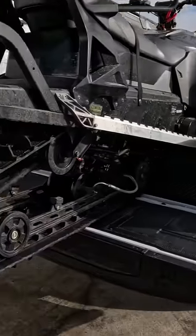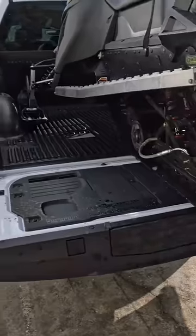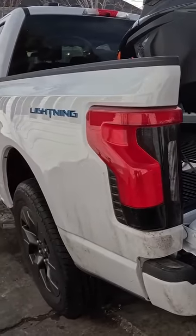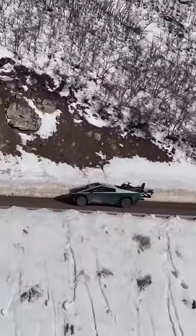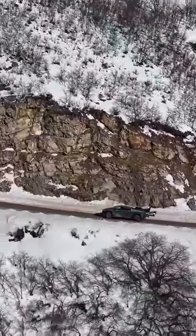The Lightning, though, only has a tailgate that supports about 600 pounds, so we are pushing the limits by having a snow machine in the back. The Cybertruck can indeed carry a snowmobile probably better than any other electric truck out there because of the weirdly shaped bed.